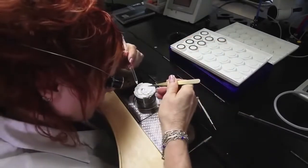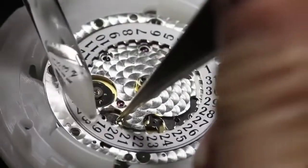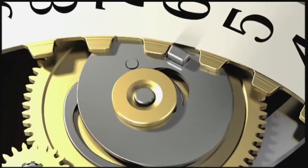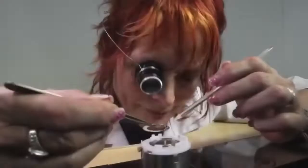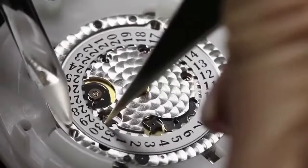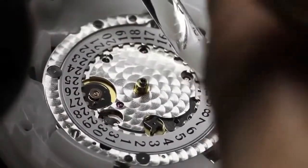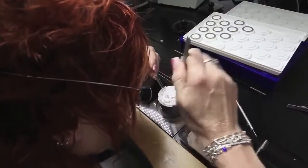Next, to display the date, a master builder adds the date ring and engages a tiny tooth. At midnight, the tooth moves the ring forward. This one-of-a-kind patented Breitling system allows any user to change the date at any time, even when the tooth is engaged, without breaking. This tooth disengages itself, so misuse is not possible with our Breitling movement.